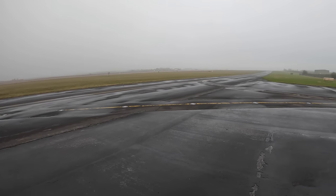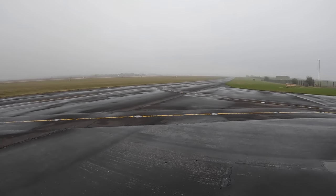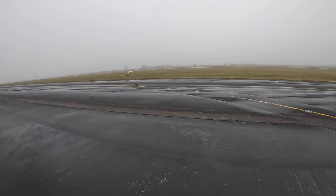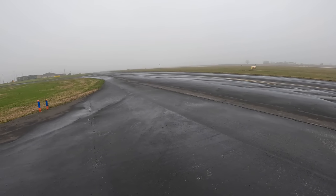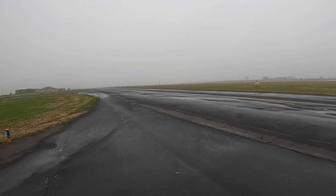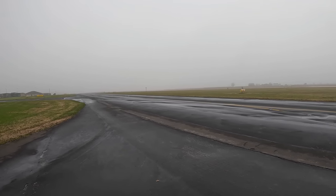Yeah, that's, no, not on the grass. Whew, that was close. Yeah, it's pretty straight actually. That was almost full throttle, but I'm getting a lot of wheel spin, so need to keep it in for a bit longer.